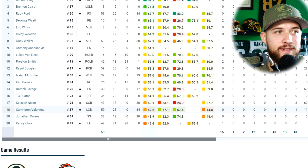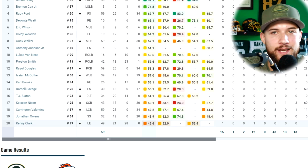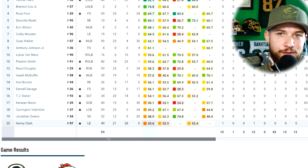He wasn't this game. He allowed 6 receptions. John Owens, a 48.9. Already talked about him. And Kenny Clark, a 43.6. Pretty crazy to see Kenny Clark all the way down here. He definitely needs to play better.